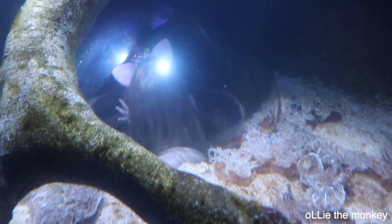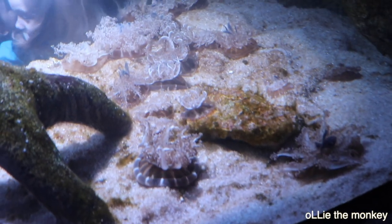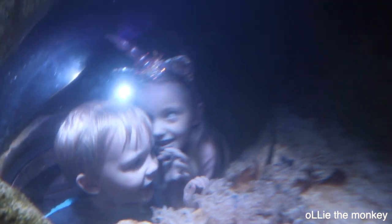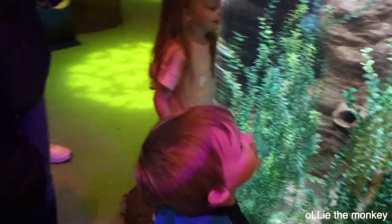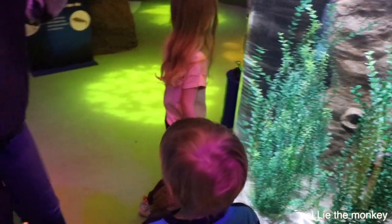Stand up then, Cohen. Zylie, let Cohen in. Look at that. You guys are under the sea. Can you see us? We see you. Look up there. Ooh, there's one hiding. Oh, I found one! What color is he? A rainbow! He's a very colorful seahorse.